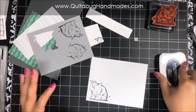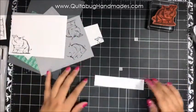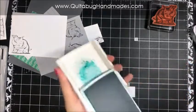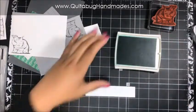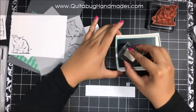Okay, so that's all we need the Memento for. And then I'm going to bring in this little strip of Whisper White and Bermuda Bay, and I'm going to stamp the sentiment that says, "Thank you, big time."